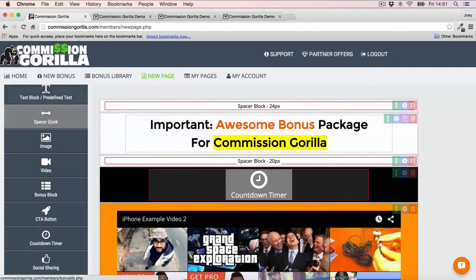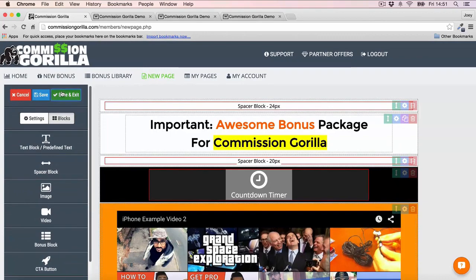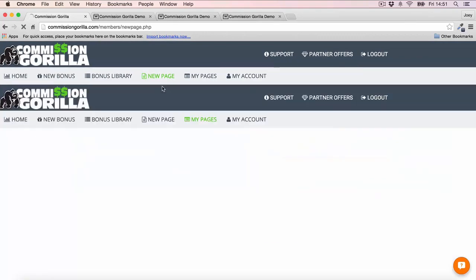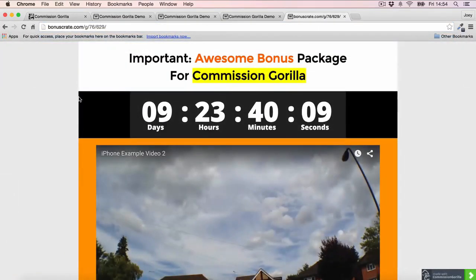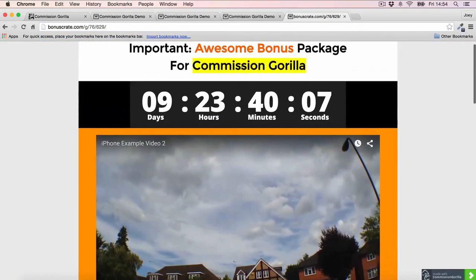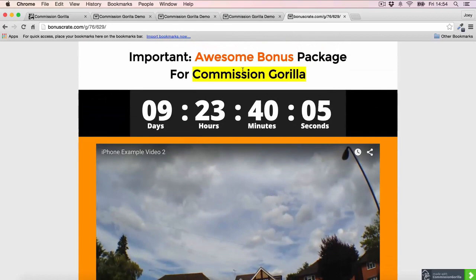Now, what I can do now is go ahead and save and exit. And that's going to get added to my pages. And it's going to basically give me some options of what I want to do to host the page. So obviously Commission Gorilla can host the page for you as well right here. So you can actually literally just take that URL, and we can see that the page looks pretty cool. Videos there, countdown timer is there, headlines there as well.